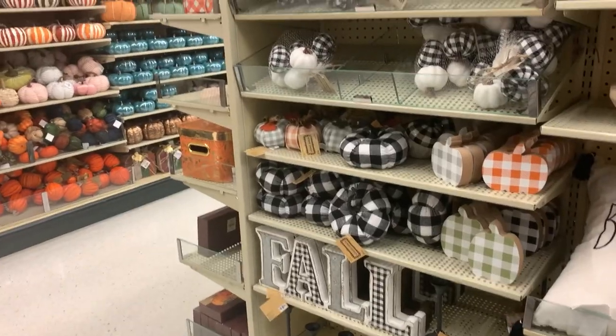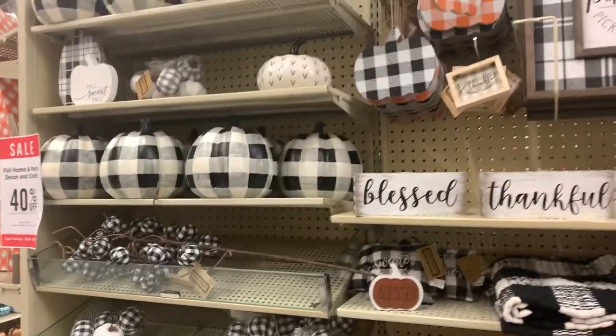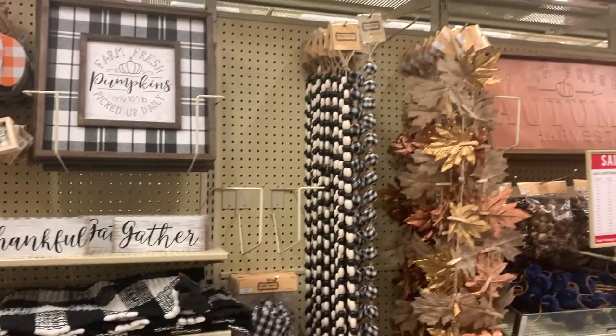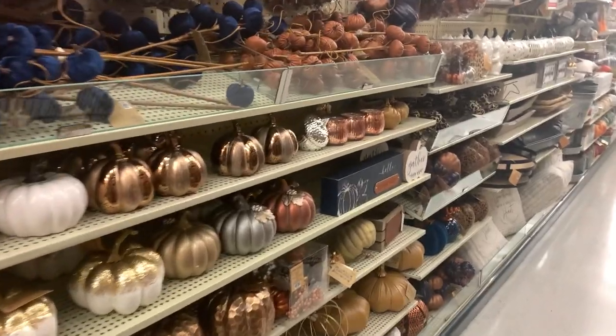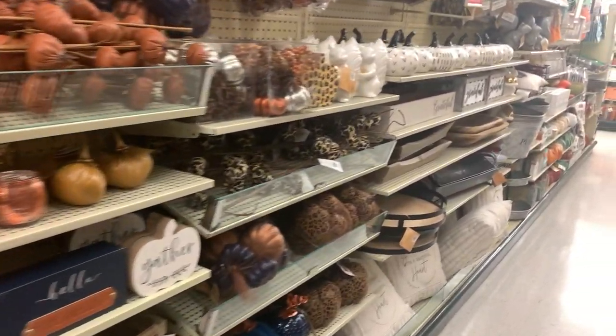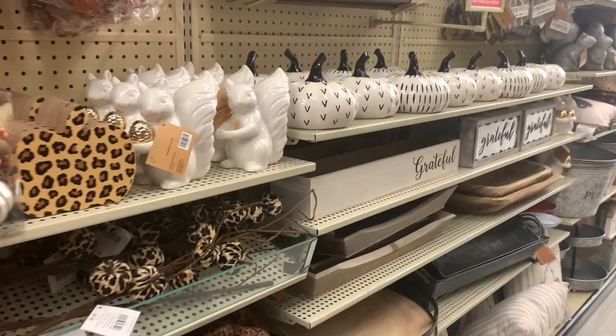Okay, so Hobby Lobby is amazing. And this time of year, they have so much beautiful fall stuff that I kind of went a little crazy. I actually ended up going to two Hobby Lobby stores, one by my work and one closer to my home. The one closer to my home must be a bigger Hobby Lobby, or they just stock more fall stuff, because I was able to find the rest of the things on my list there.